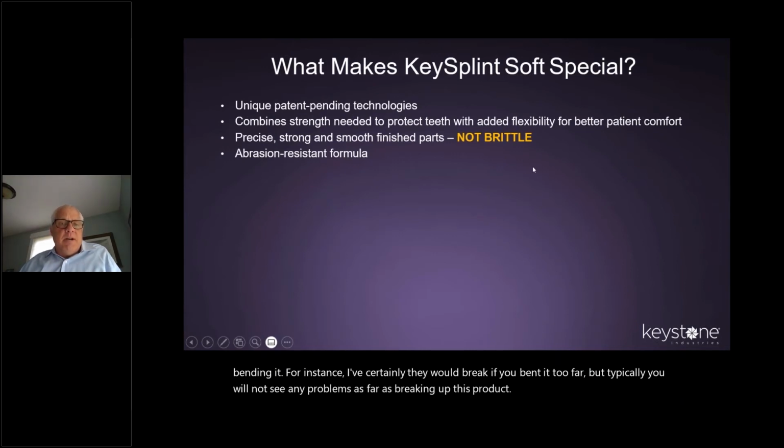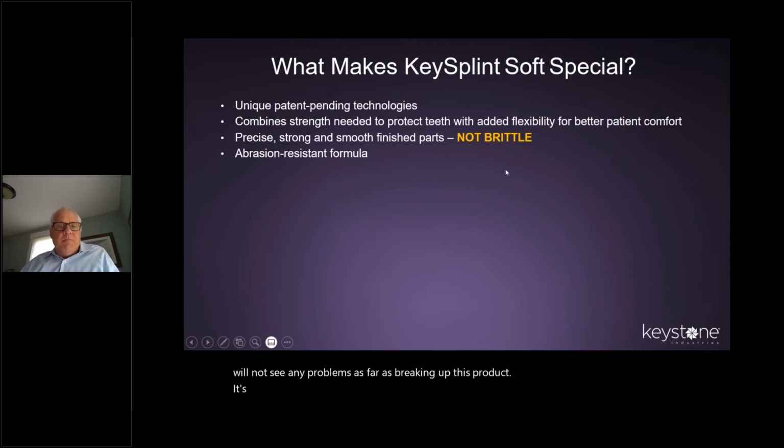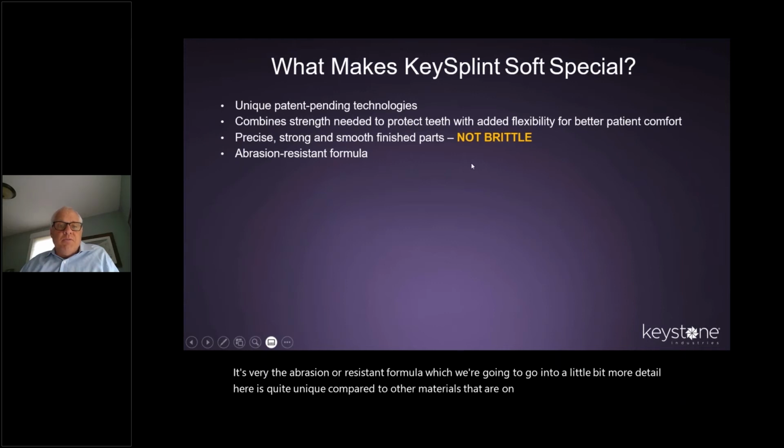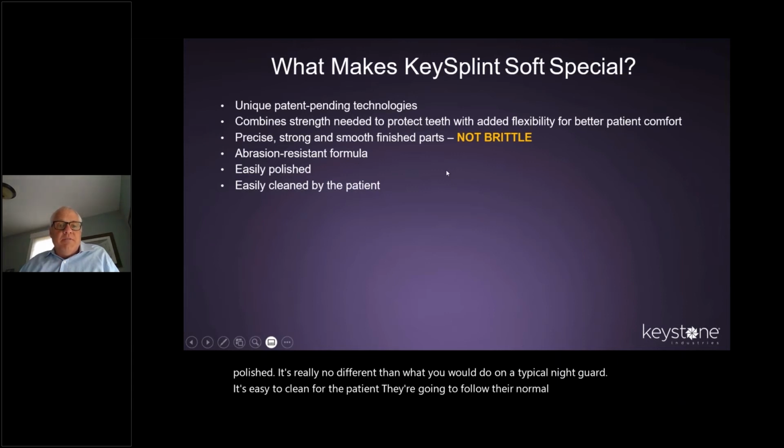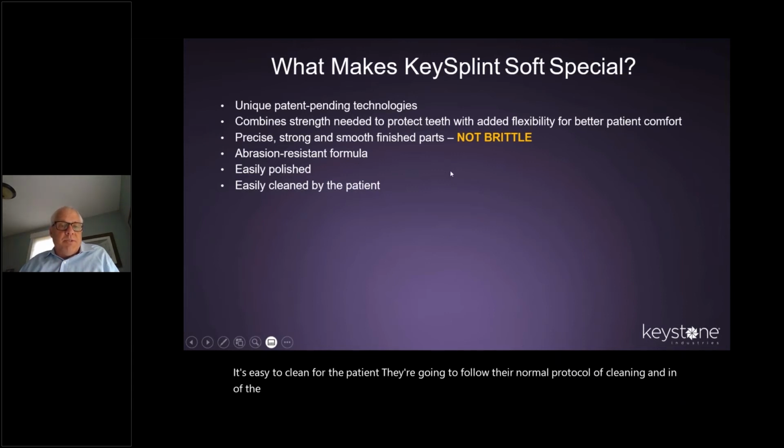It's a very abrasion resistant formula, which we're going to go into a little bit more detail here, and is quite unique compared to other materials that are on the market and traditional processes. And I'll show you some of the tests that were done on this product to show how it fits into a patient's mouth very well as far as the abrasion issues are concerned. It's very easily polished. It's really no different than what you would do on a typical night guard. It's easy to clean for the patient. They're going to follow their normal protocol of cleaning of the product as they would a hard splint.